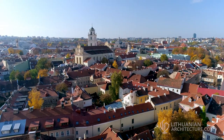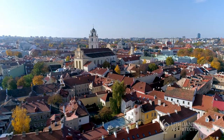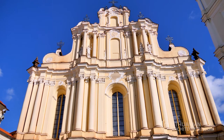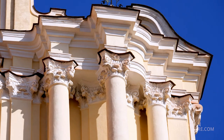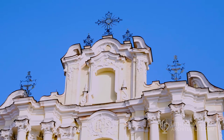In 1738-1749, the Church of St. John's in Vilnius was reconstructed in the late Baroque style, based on the idea of the architect Johann Christoph Glaubitz. The main church facade features a typical, undulating Baroque effect, thanks to the protrusions located on different planes and merging into columns.